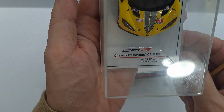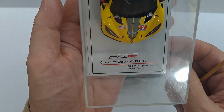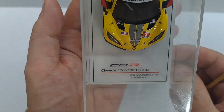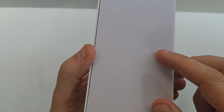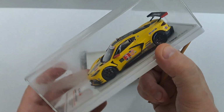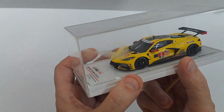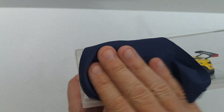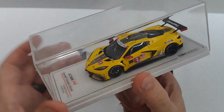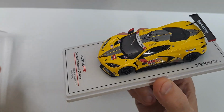So it says Chevrolet Corvette C8R number 3, Corvette from the Daytona 24 Hours from 2022. Now the bottom does have a non-slip, non-abrasive backing on here, so it's not going to scrape up your desk, tabletop, or shelf, or slide off it. And as you can see right here, got a fingerprint on it already. So if you do have to clean it off, guys, just take a nice terry cloth and wipe it down really good. Let me take off this. Just be careful. Comes off like that.